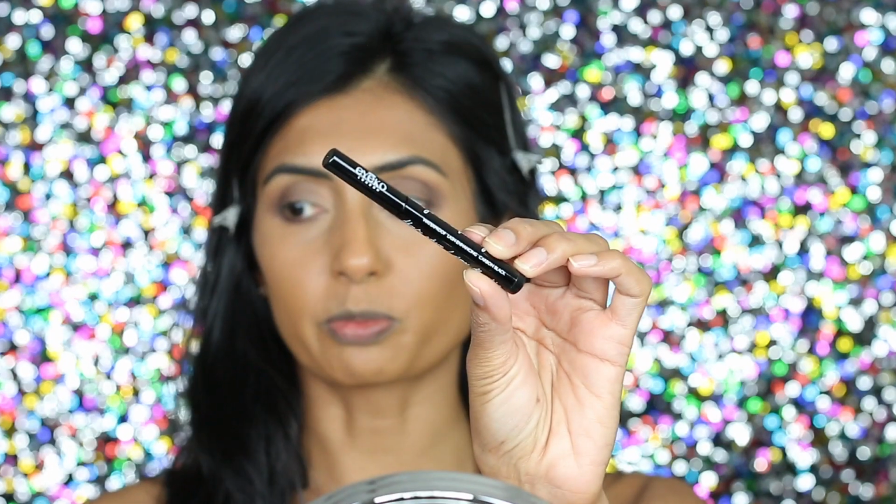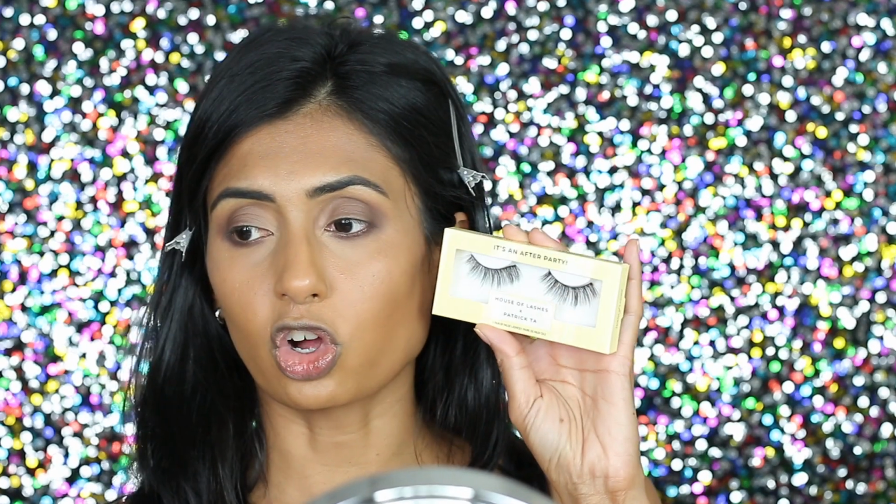Next, I'm going to use the Icoat London waterproof liner. After I line my eyes, I'm going to add false lashes. These lashes are called It's an After Party. This is a collaboration between House of Lashes and Patrick Ta, who's a makeup artist. I think it's a great pair of lashes for a natural glam look.